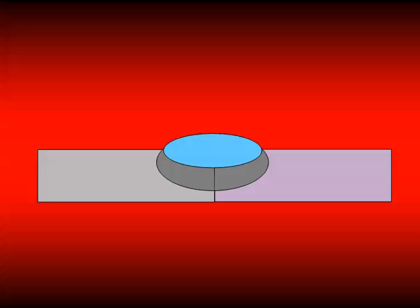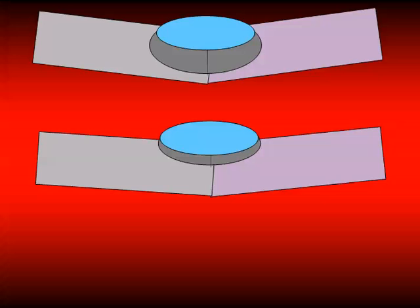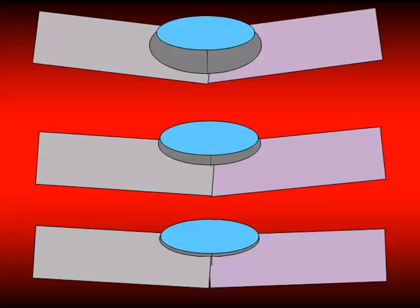Because that whole area expands, not only the weld metal but also the heat affected zone, and then the whole area shrinks. And so if I have a large heat affected zone, I get more distortion than if I have smaller sizes of heat affected zones. Principle number 4: place the weld on or near the neutral axis.